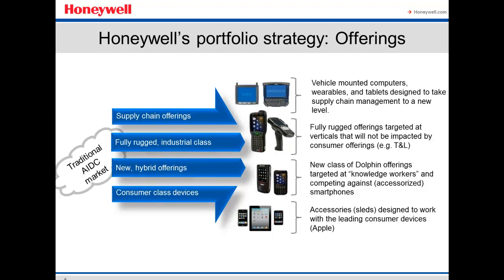Then we have the more traditional, the fully rugged industrial class handheld. These are devices that UPS, for example, would use when they deliver a package for you. You would sign the delivery with a R99EX device, for example. And then towards the bottom, we have the hybrid offerings that I manage and what we focus on here today. Again, the goal with those was to take the best elements from those fully rugged offerings and also from consumer class devices, and see if you can make smart and intelligent compromises and create something fairly unique in the marketplace. And finally, on the bottom, we have consumer class devices.